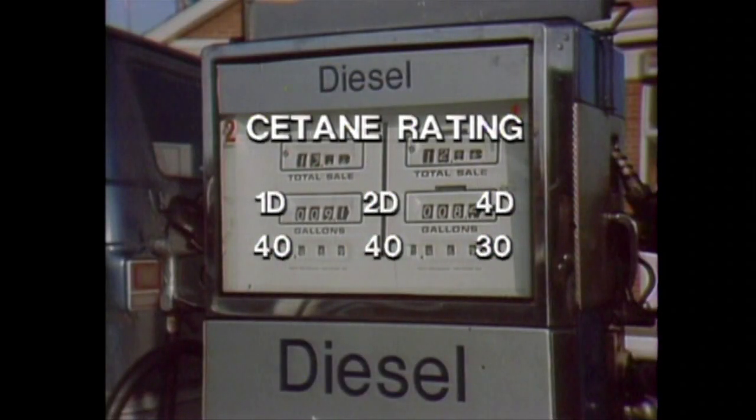Just as gasoline is rated by octane number, so diesel fuel is rated by its cetane number. The cetane number indicates the ignition quality of the fuel. The higher the cetane number, the faster the fuel will burn. Always be sure the cetane number of the fuel is adequate for the vehicle.